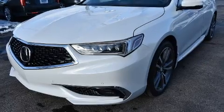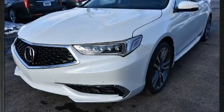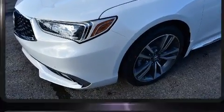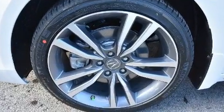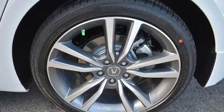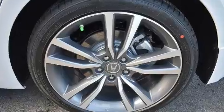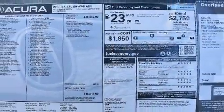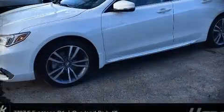Acura ensures the safety and security of its passengers with equipment such as dual front impact airbags with occupant sensing airbag, front side impact airbags, a security system, and four-wheel disc brakes with ABS. You'll never lose visibility with rain sensing wipers, which activate automatically when the drops start to fall.